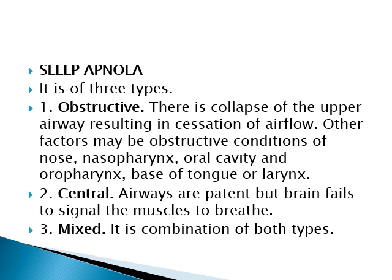So these are the 3 types of sleep apnea. We have the obstructive type, which is due to obstruction in the pharynx. We have the central type, which is caused by a central lesion, and we have the mixed type.